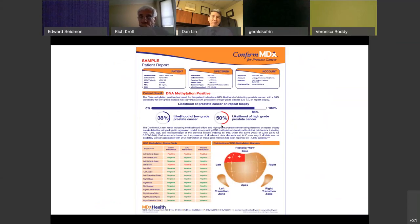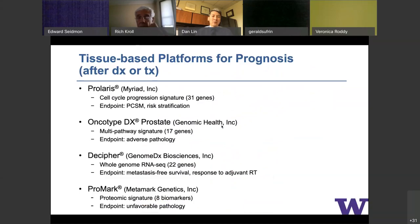The ones that I want to end the rest of the talk with mostly are these three or four. I'm really only going to have time to talk about three. These are Prolaris, Oncotype, and Decipher, the three big ones on the block for prostate cancer prognostics and maybe even predictive abilities. I'll go through those one by one and define them.